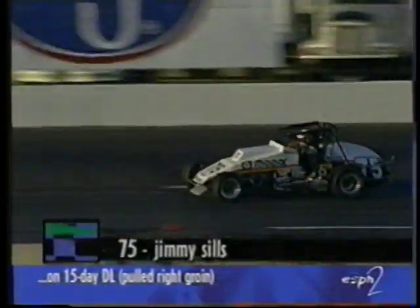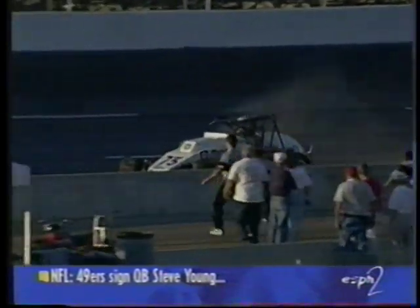Qualifying also bit Jimmy. Here he is on the backstretch. You see the smoke. Let's get Larry Rice, our expert analyst, in here to help tell us what happened. Well, he broke a U-joint. The drive shaft came loose and knocked the fuel line loose. It caught on fire, and you can see there his legs were burning. He wanted to get out of that thing in a hurry.